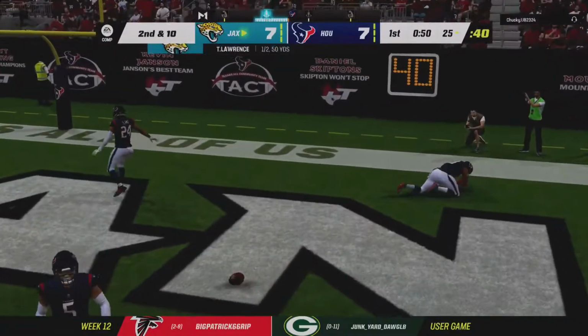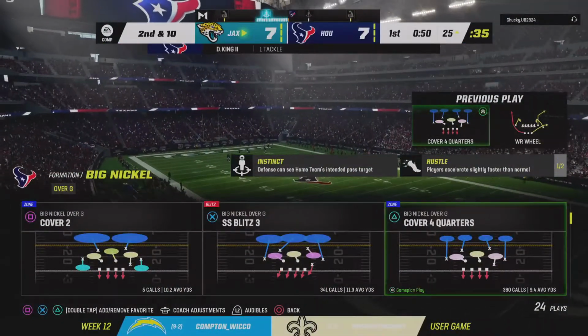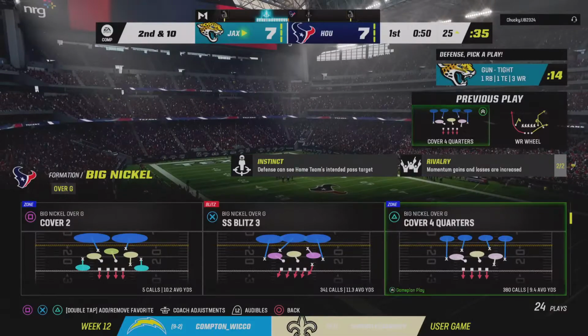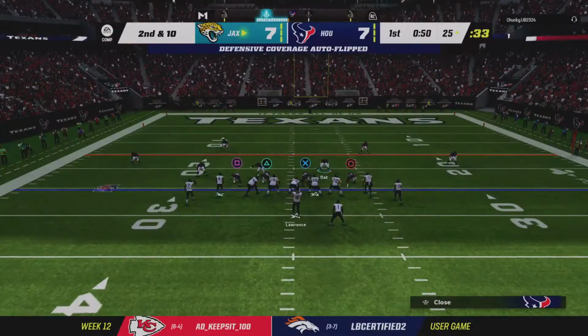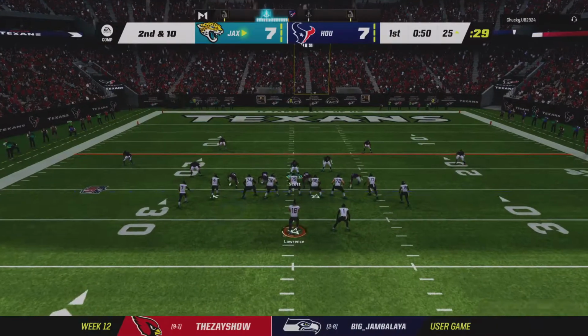Now Lawrence. That's going to be knocked away and incomplete. One thing that you're going to see from this offense is that they love the matchup with their wide receivers against this secondary. That one wasn't successful, but don't expect them to back away from attacking all game long.